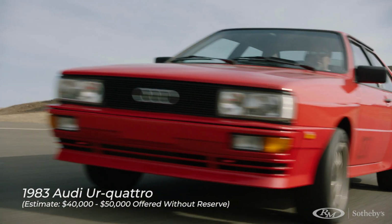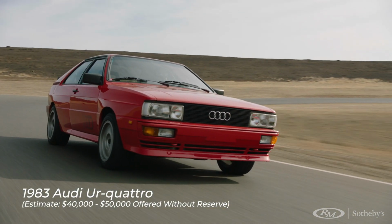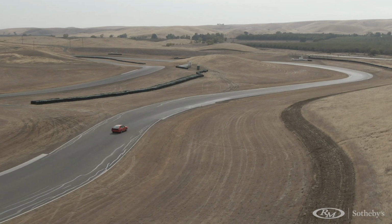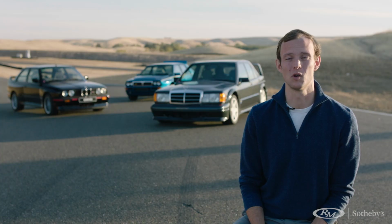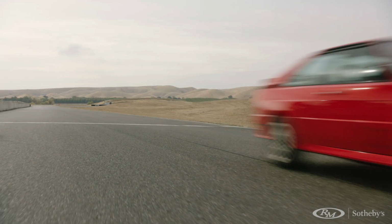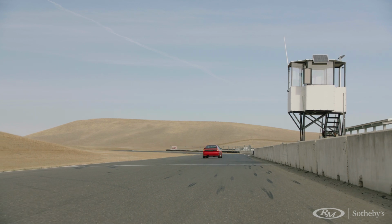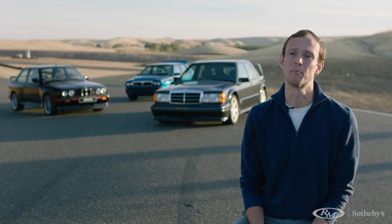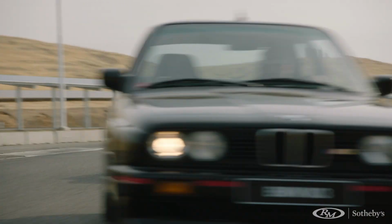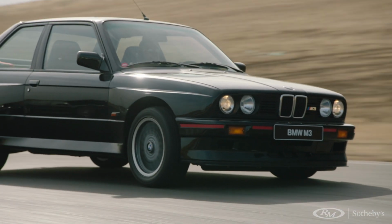Starting with the Audi Quattro, that really changed the game for rallying with the introduction of four-wheel drive. As such, the original 2.3-liter 190E was almost obsolete overnight. And between those two companies' rivalries of Mercedes and BMW, over a number of years, we arrive at the pinnacle of what this collection is between both the 190E Evo 2 and the M3 Sport Evolution.